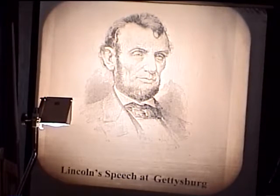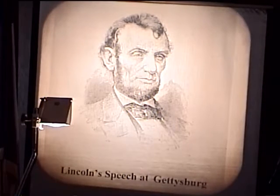They invited the most famous orator in the country at that time. His name was Edward Everett, and he was asked to give the address 2 months ahead of time. And only 2 weeks ahead of time did they ask President Lincoln to come and say a few words of dedication for the new cemetery.